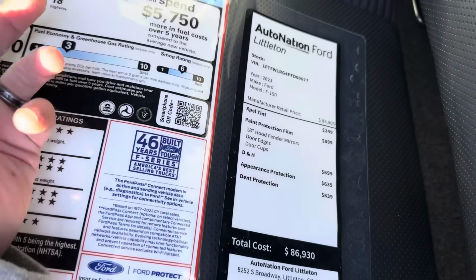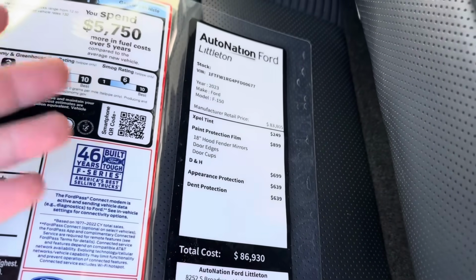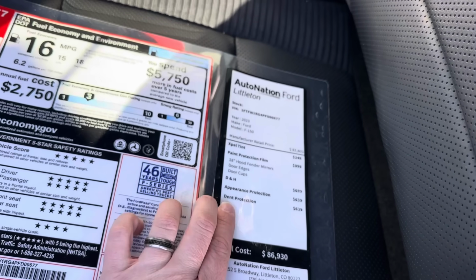So these are 2 protection packages for the life of the vehicle. If I get a door ding of any sort, any rip, tear, or anything on the inside, any spills, stains, it fixes it. So kind of gimmicky stuff right here.